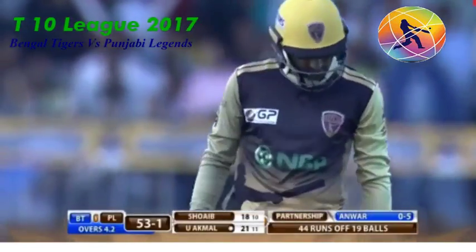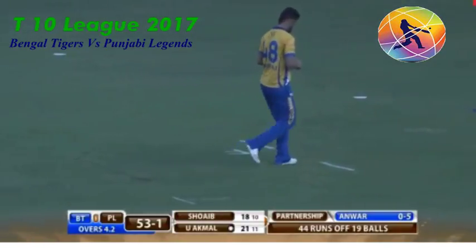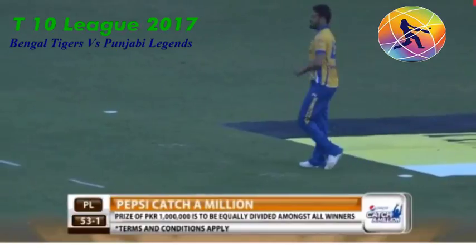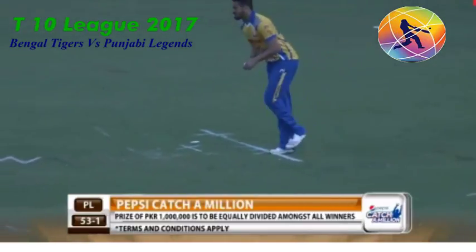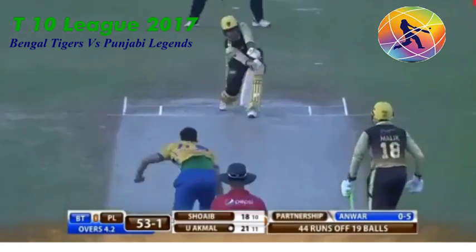It's an important game for the Bengal Tigers. They need to win this to stay afloat. I'm sure T10 will become a vehicle for batsmen and bowlers, how to control nerves. This is a lot faster, a lot quicker than T20 cricket.